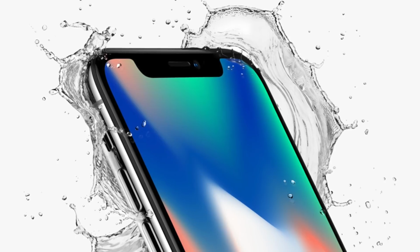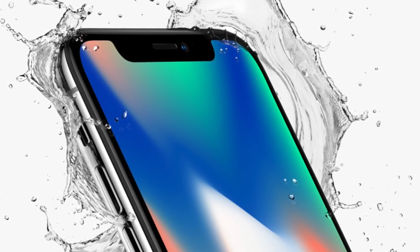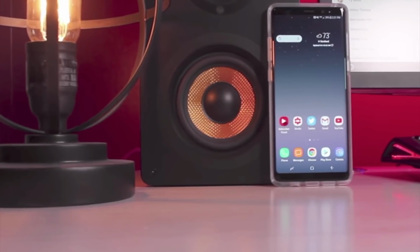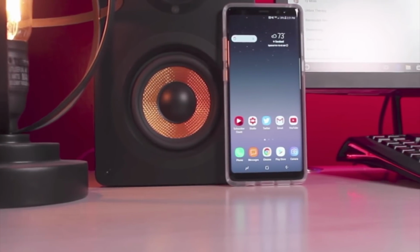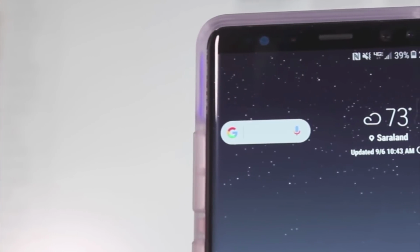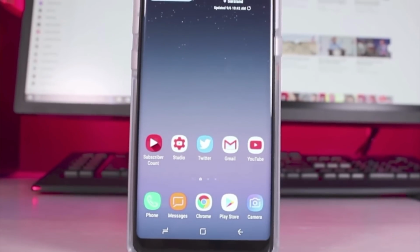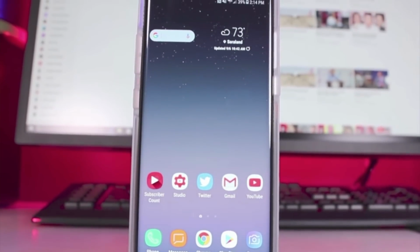While Apple has introduced a new nearly bezel-less display for the iPhone 10, I still think the Samsung Galaxy Note 8 has the advantage in the display department. First of all, the Note 8 display is higher resolution. It does have that QHD 6.3-inch display. The Note 8 has 522 pixels per inch, while the iPhone 10 only has 458 pixels per inch.